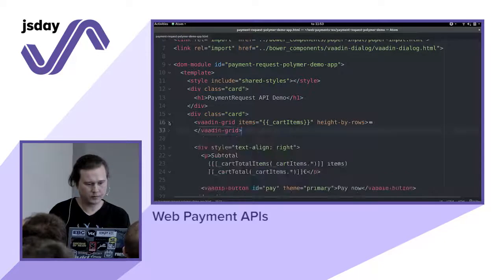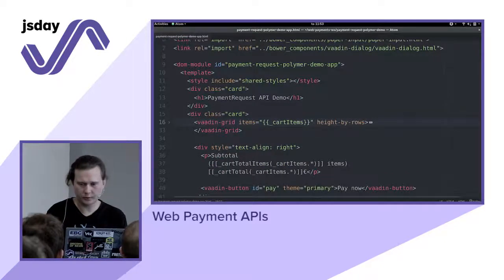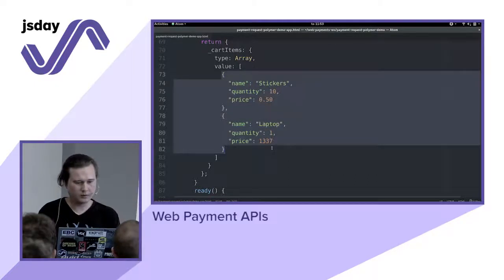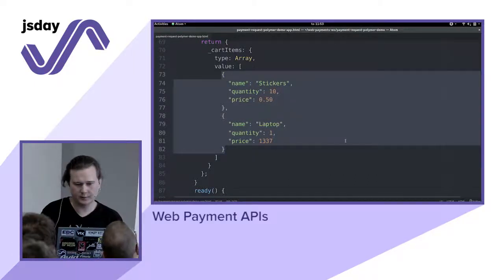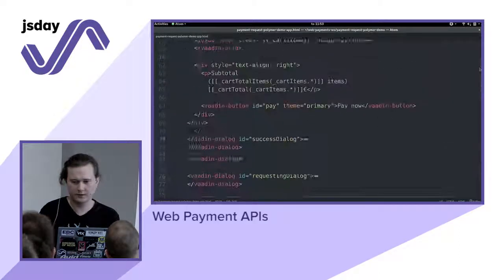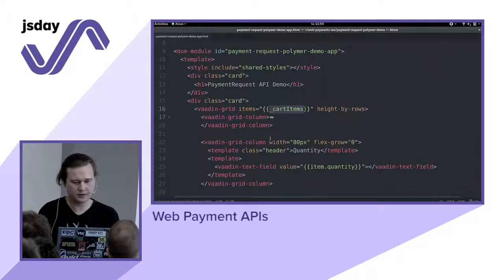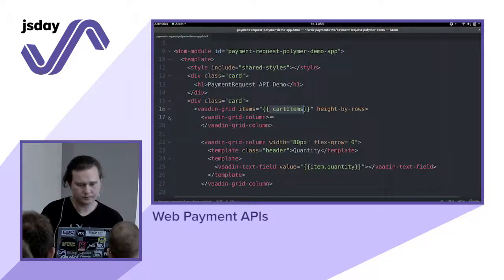We have, let me just show you the cart items property first. We have some stickers and a laptop, quantities and prices for both cart items. And we use Polymer data binding here to be able to see the cart items in a grid, and also be able to edit the amounts of the cart items.